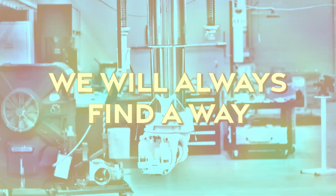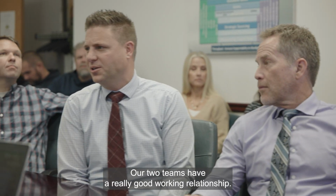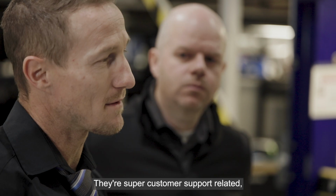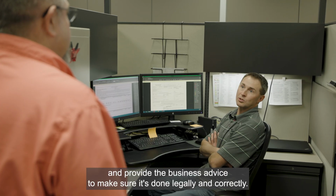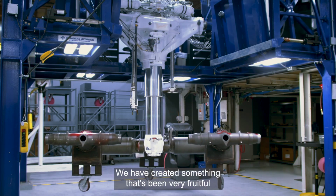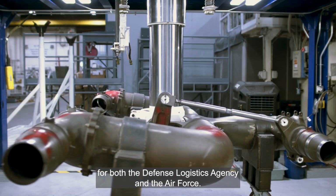Our two teams have a really good working relationship. They're very open-minded, they're very efficient, they're super customer support related, and they really understand our business. We will do anything they need us to do and provide the business advice to make sure it's done legally and correctly. We've created something that's been very fruitful for both the Defense Logistics Agency and the Air Force.